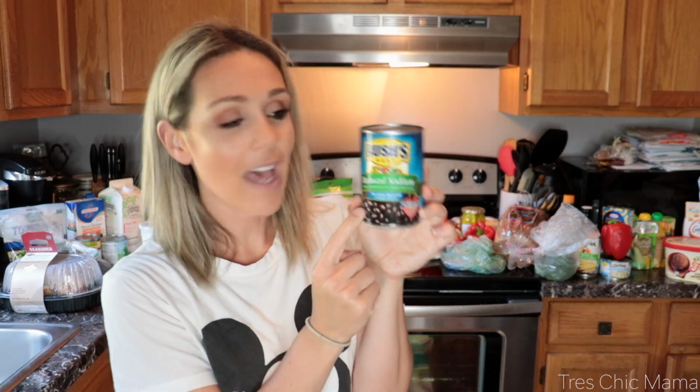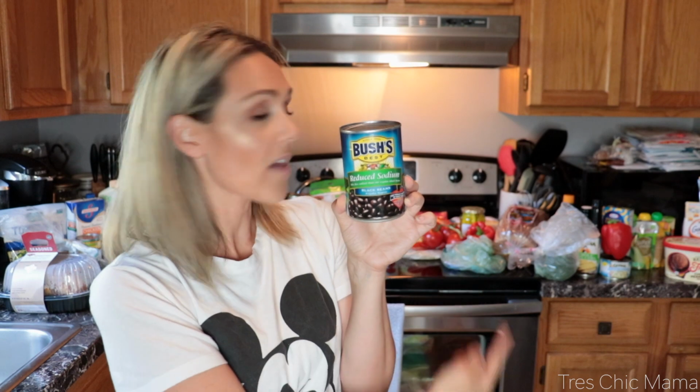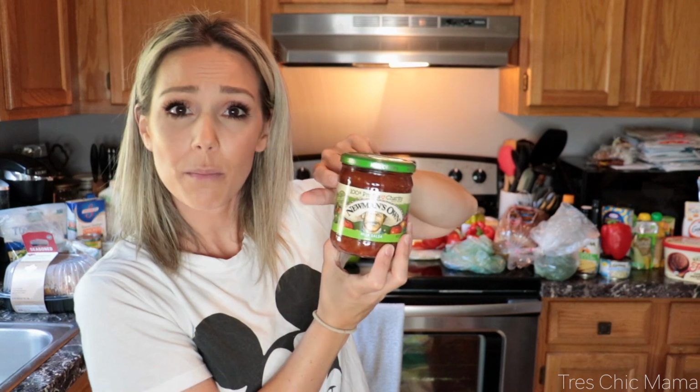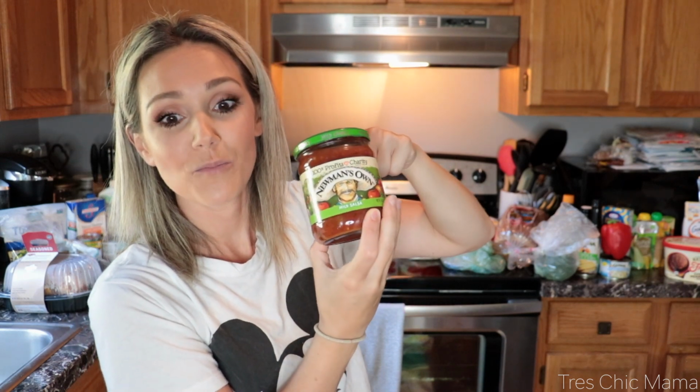This was actually supposed to go in my soup. Some black beans, and again with the reduced sodium, I like to add whatever sodium I want after the fact. So black beans can also go with tacos or my chicken tortilla soup as well. And then I got some mild salsa. Sometimes we go with peach or mango salsa, but today we just went with regular salsa.